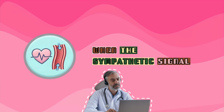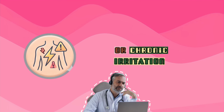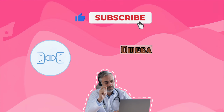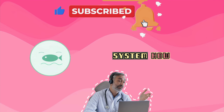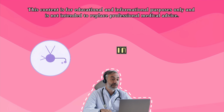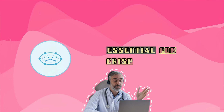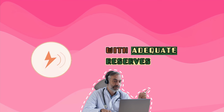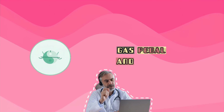When the sympathetic signal becomes deafening due to anxiety, fitful slumber, or chronic irritation, vessels stay clamped in a semi-permanent clench. Omega-3s seem to dial down the volume on this overactive alarm system. How? They are vital constituents of the membranes encasing every nerve cell in the skull and spine. Proper membrane fluidity is essential for crisp, efficient electrical transmission. With adequate reserves, the neurons fire with precision, fostering harmony between the gas pedal and the brake.